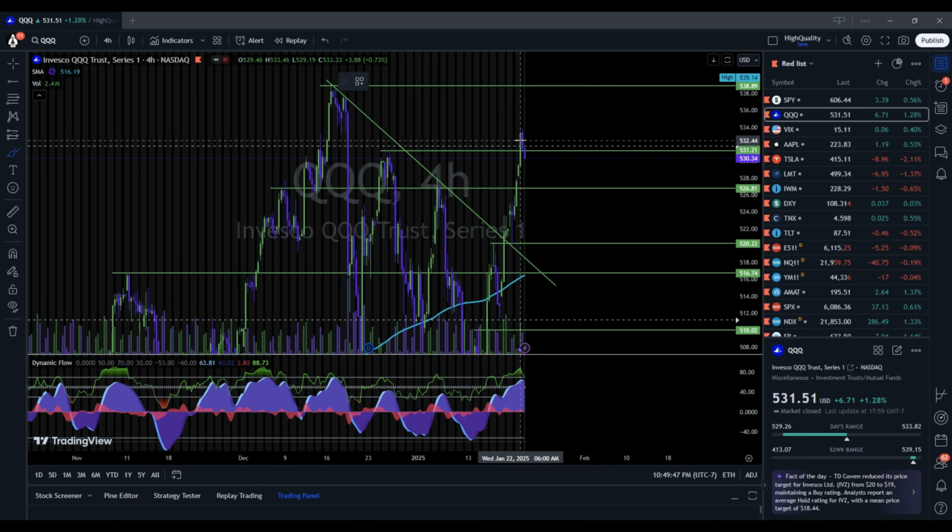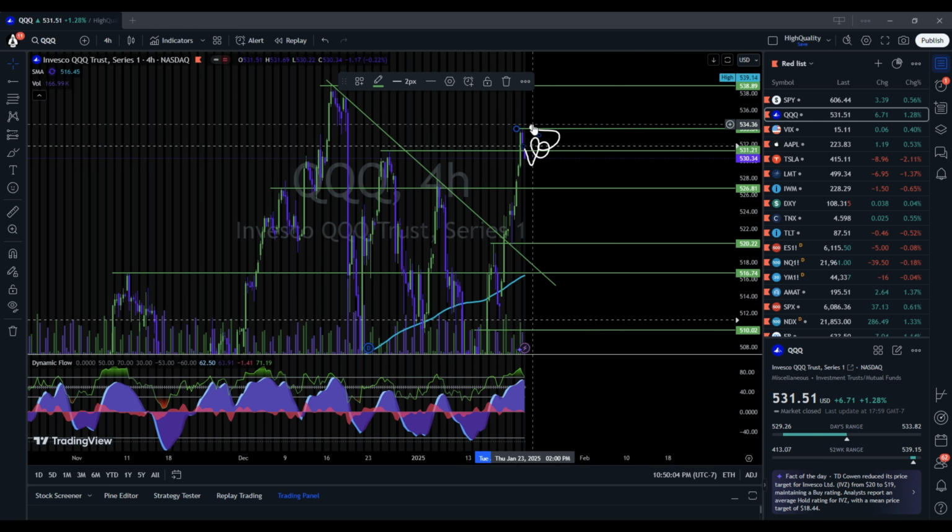So come tomorrow, what I'd be looking for price to do is get back above the 531 level, and then we could try to attempt the 534 level again. And if we were able to break this, that would be bullish for price to then make an attempt at all-time highs.